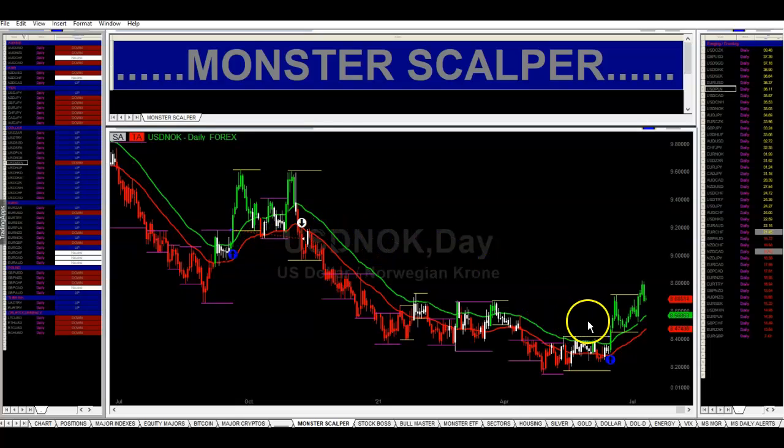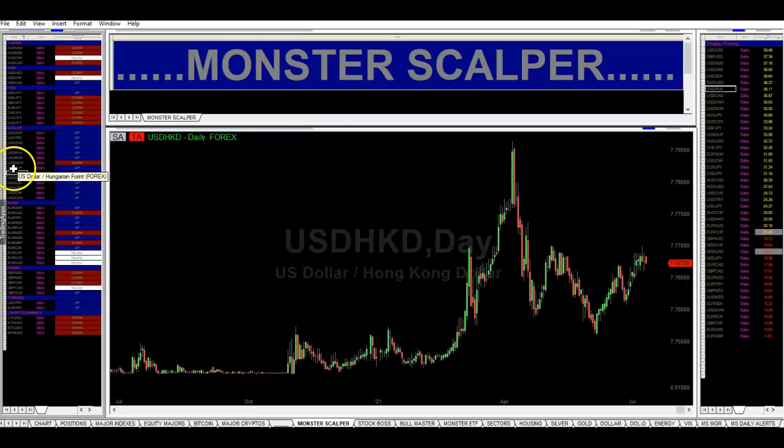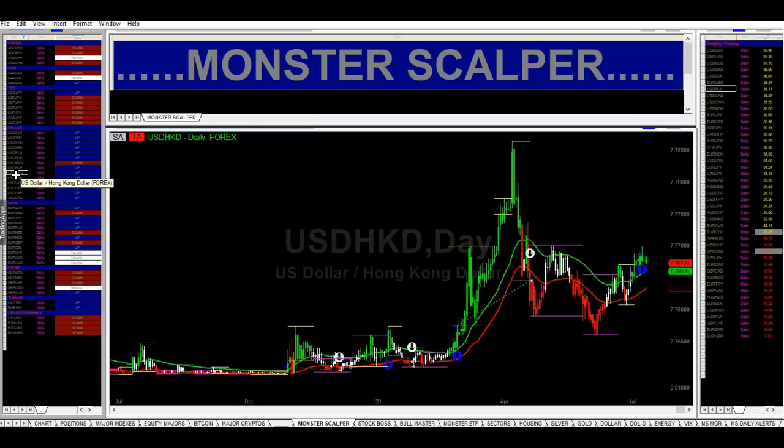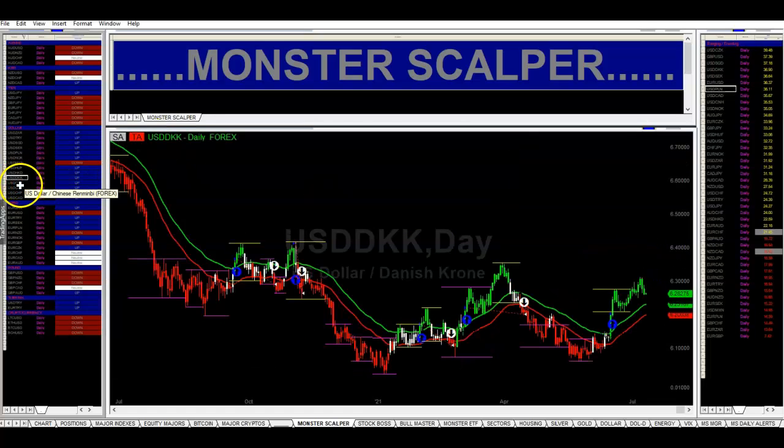USD NOK, buy signal here, moved pretty nicely here and is holding. So what we'd like to see is price hold and continue higher above this support, especially that resistance line. All right, here's another one here. Okay, same thing here. USD HKD, that was a fairly new buy signal and price is holding. It's good when we see price hold. What we don't want to see is price collapse.